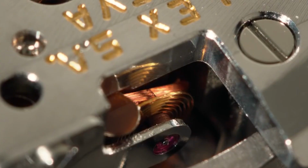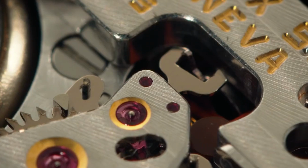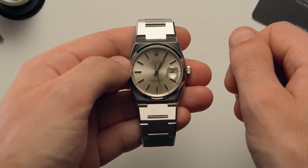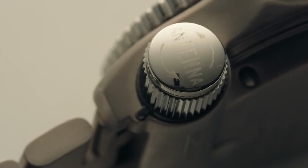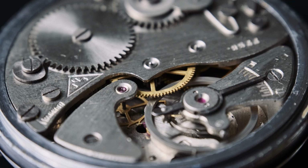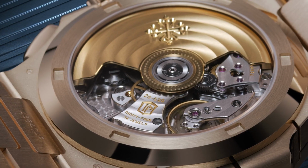to detail. In mechanical movements, for example, look for well-finished components that are free from burrs or other imperfections. In quartz movements, look for a smooth and consistent ticking motion. It's also worth noting that some luxury watches may have transparent casebacks, which allow you to see the movement inside. If possible, examine the movement through the caseback to look for signs of quality and authenticity.